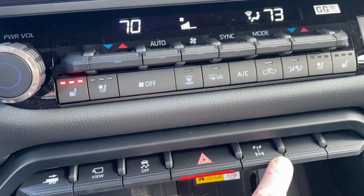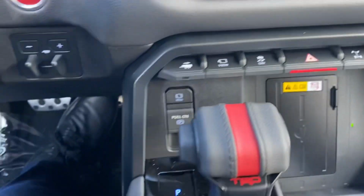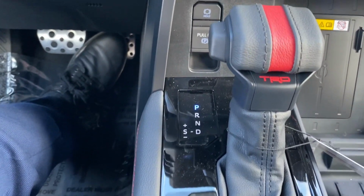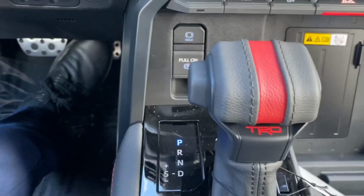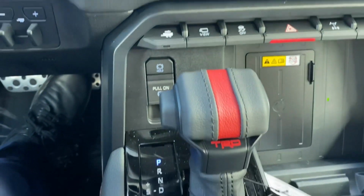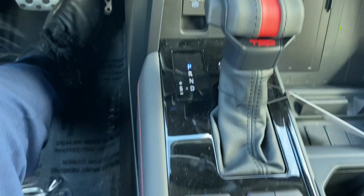And then on your TRD Pro, you get the center rear locking differential. Love the shift knob. Look at the details of that, right? You get black French stitching with the red insert, your TRD logo. A little different feel than some of the other trucks. Used to be more of a pistol grip feel on the older Tundras. I love that new shift knob.